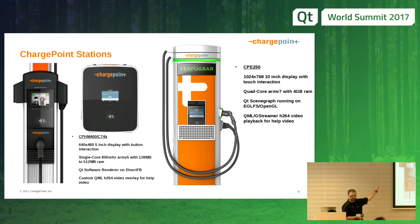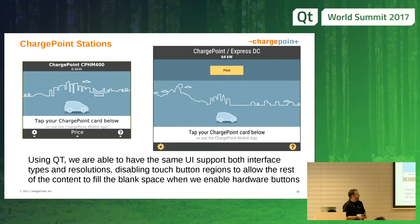On our newest high-speed chargers, we have a 1024-768 10-inch display with touch interaction. So on some systems we have buttons, some systems we have touch, some screens were low res, some screens were high res with a bigger display. And on this newer system we're using SceneGraph, OpenGL, and EGLFS. So one of the reasons we chose Qt was so that we could do scaling between the different UIs, between the different feature sets. So here on the left you see the same UI with buttons and no touch elements, where on the right you see the larger size touch UI with buttons in there.